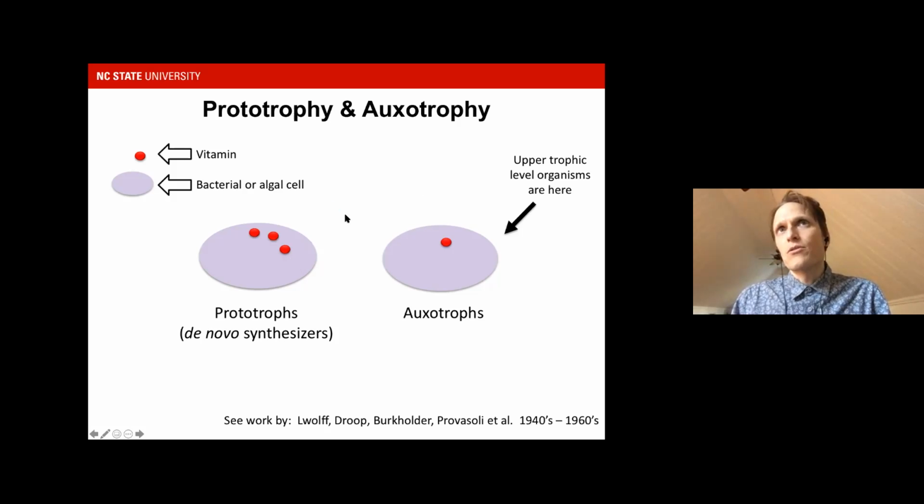Auxotrophs are those that need a supply of the vitamin to survive. They can't make it on their own, but they still have a dependency through those enzymes, essentially, to acquire the vitamin. We're over here on this auxotrophic side. Basically, all upper trophic level organisms are also there. We need a supply of vitamins. We can't make it ourselves.